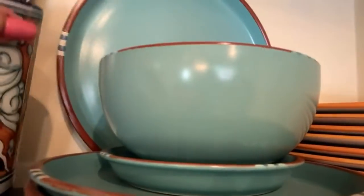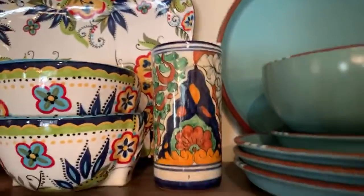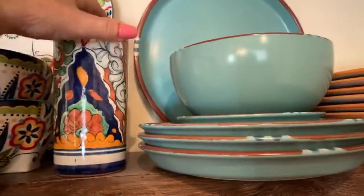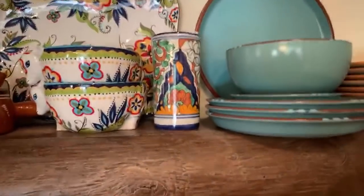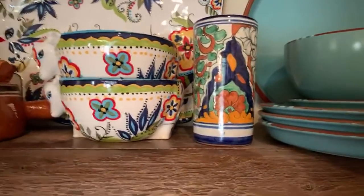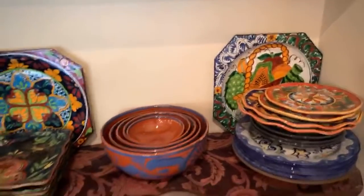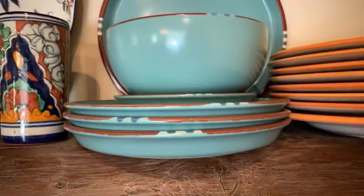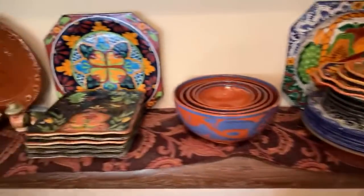I saw these, anything Talavera I really like. And now these, I don't even know if those are glasses or what they are, but I use them to put silverware in, like at a buffet. I have a bunch of them. And let's see. So, these are my fun dishes. And my regular dishware is in my cupboard. I have lots of different dishes, and I love every one of them.